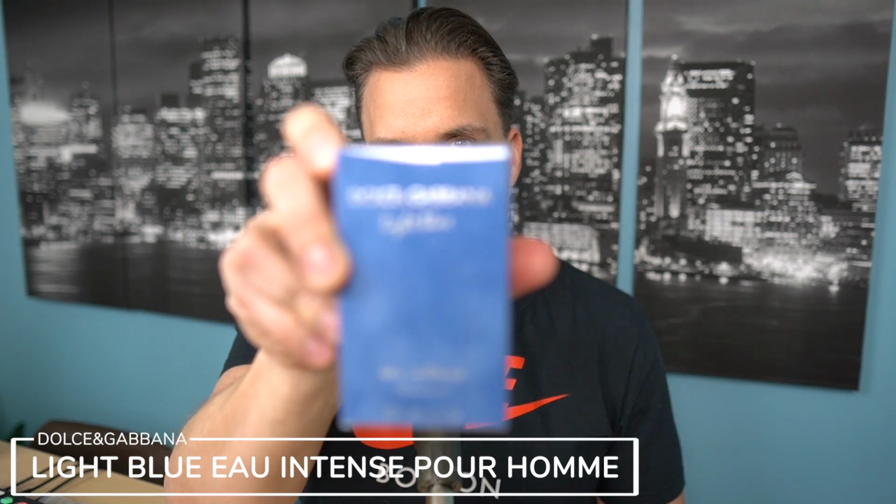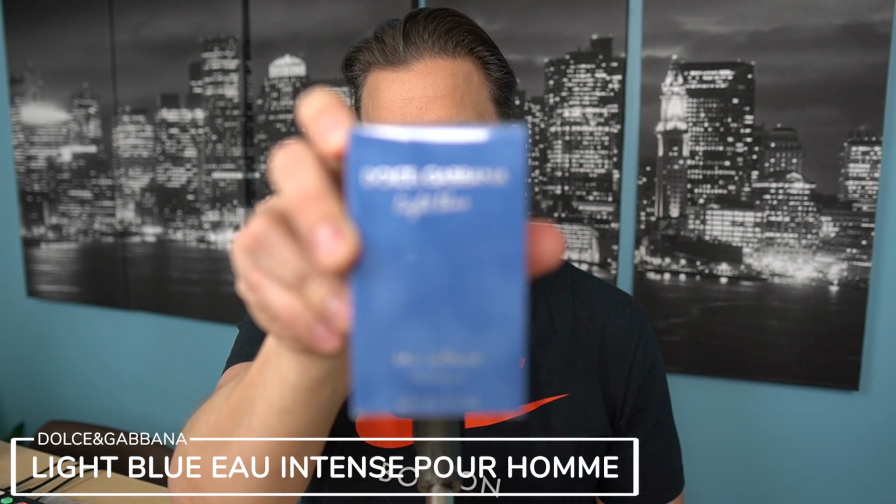I haven't personally tried this one in a long time, and I'm really hoping that it works on my skin. I'm definitely going to test this one on strip, see what I get, and then put it on skin, because this particular scent DNA has been known to sort of go foul on my skin, or given that effect of rotten eggs that some people talk about and complain about. But the scent we are looking at today is none other than Hype Machine Dolce & Gabbana Light Blue Eau Intense Pour Homme.